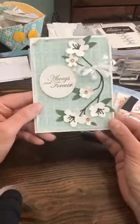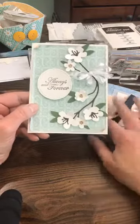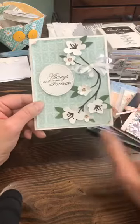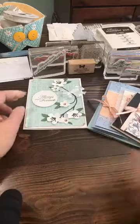Then this, I did want to do one with the dies. The dies that match this set are really beautiful. Now sometimes they can be a little overwhelming to me when they have so many pieces, but I did want to kind of brag a little bit.